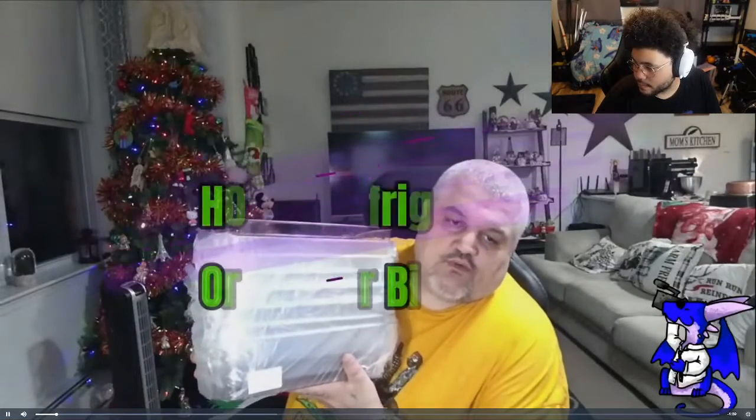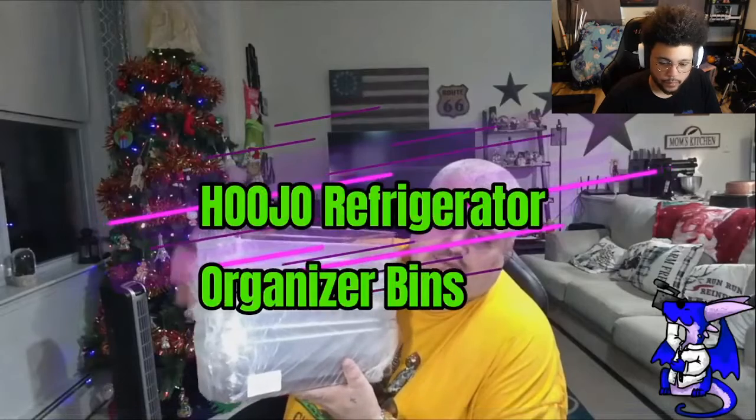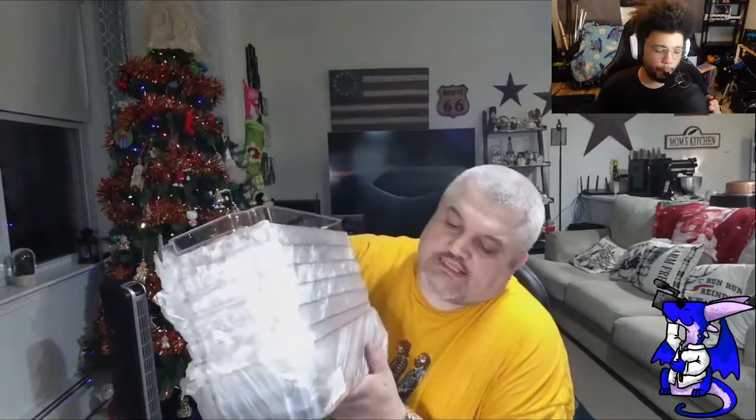James here with a quick showcase of a new product. This is from Hojo. This is a refrigerator organizing bin set. This is an 8-piece kit, guys. This set is 2.5 inches long by 6.3 inches wide by 3.5 inches high. Now, like I said, 8 pieces.